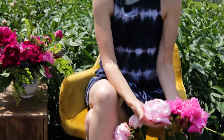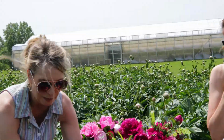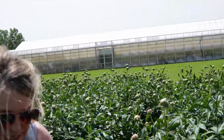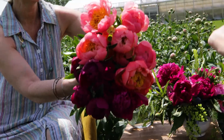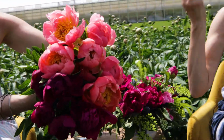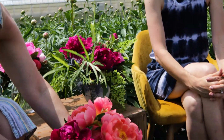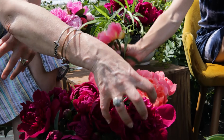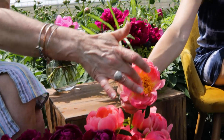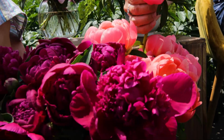I've got the magenta and the coral over here, and I'm going to hold them up together, just a couple of these, and look at how beautiful that color combination is. Coral and magenta, absolutely stunning. And the coral, speaking of petal count, has a much lower petal count, and it's more open. Whereas you've got this huge cluster of petals in the center, this mound, the coral is totally open, and you've got that yellow fringy center. Again, so unique. Each one is just so unique.